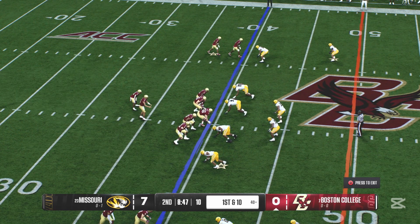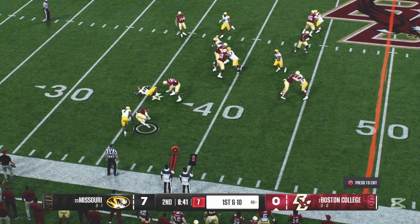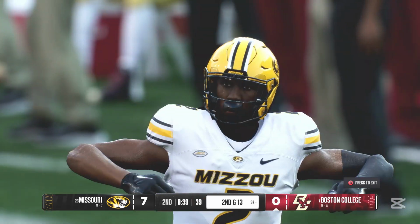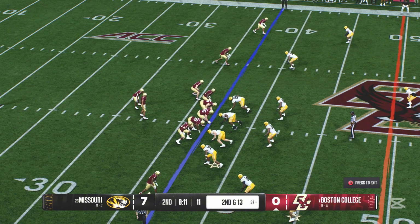Here's this offense with a fresh set of downs. Caught behind the line. It's battle. And there is nothing doing on that one. You got the completion and nothing else to show for it.